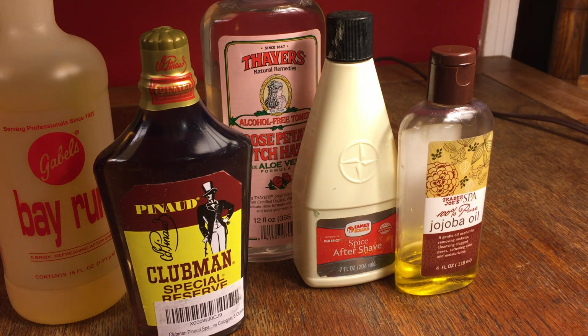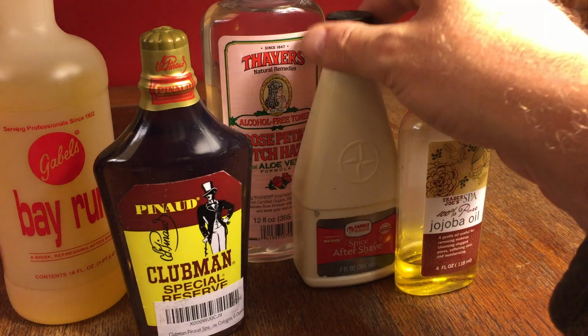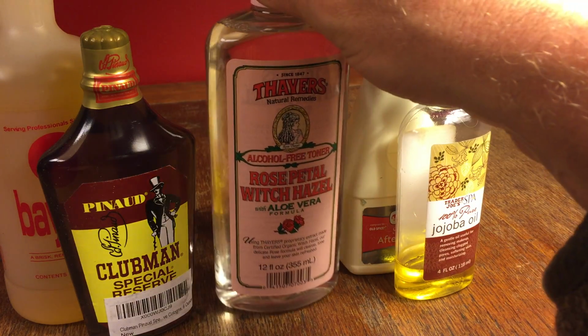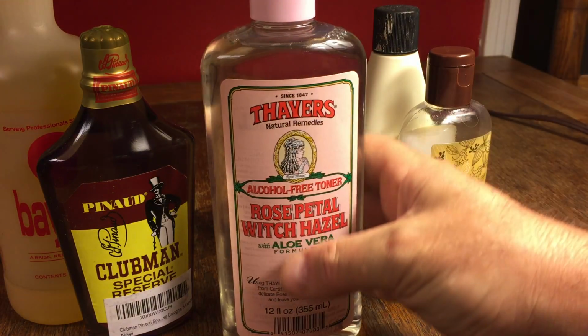I look for things that if they're selling for somewhere about $1 an ounce or so, give or take, that's a very good deal. So on either side of that price range, that's a great everyday aftershave. Next, one that I just started wearing, but I remember in my grandparents' house.